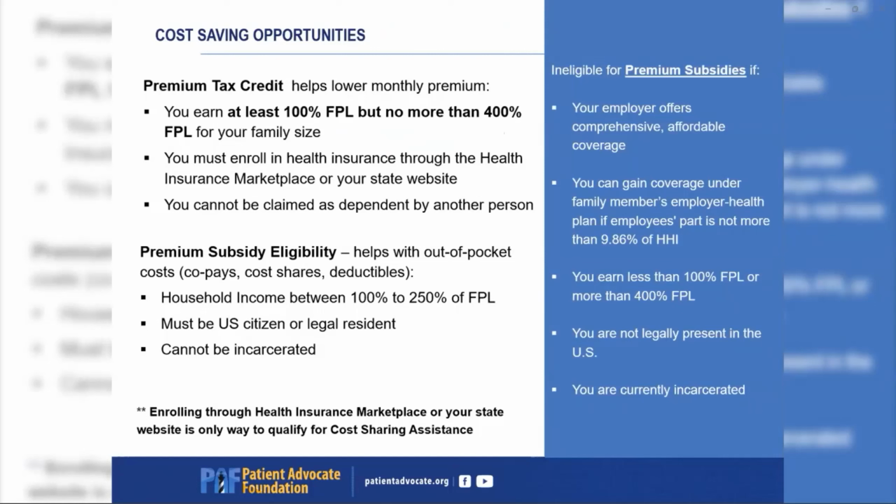Like I mentioned a little bit earlier, there are some cost saving opportunities within the health insurance marketplace. The first being the premium tax credit I mentioned earlier. It lowers your monthly premium. And you qualify if you earn at least 100% of the federal poverty level, but no more than 400% for your family size. If you're not sure about that, it does automatically calculate that on the application as well.